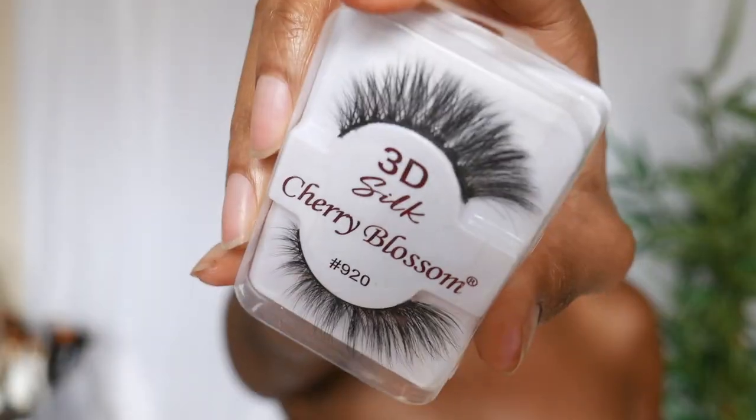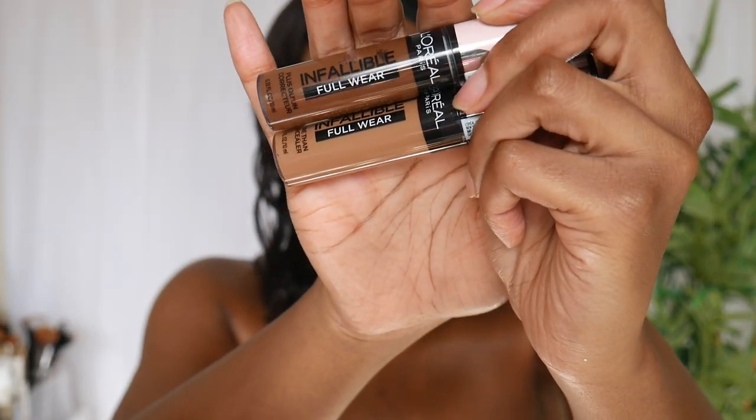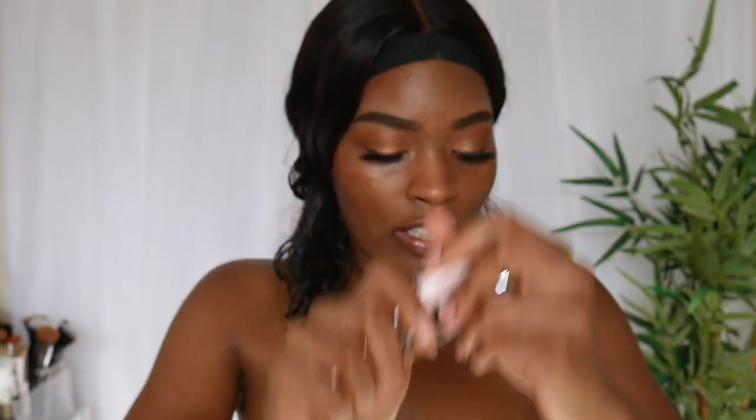I'm using the 3D Silk by Cherry Blossom. They're super cute. All right, lashes are on and they're all looking good. Now moving on to the face, my favorite part. I'm excited because I'm actually going to try out the L'Oreal Paris Infallible Full Wear Concealers. I picked them up in shades Toffee and Honey.